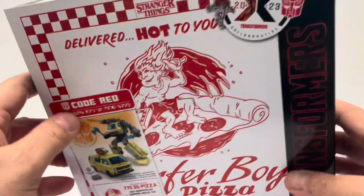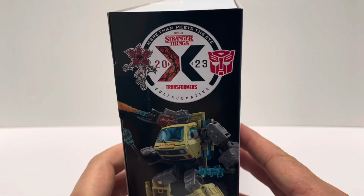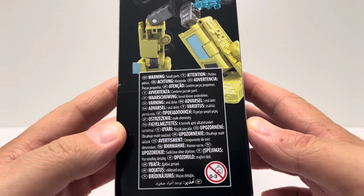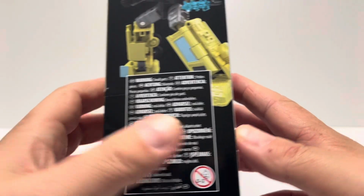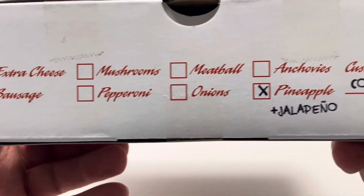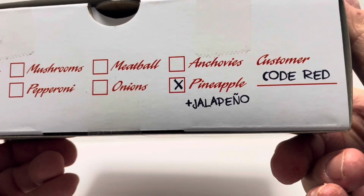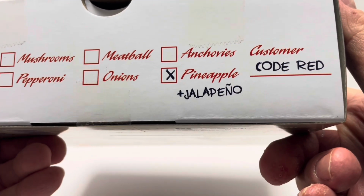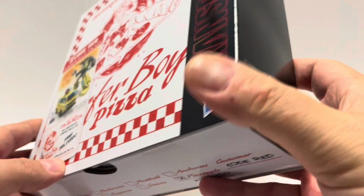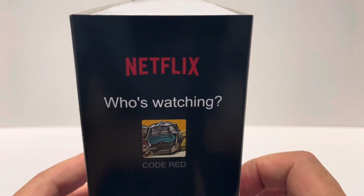So, looking at some more details, nothing on the top. On the side, we do see a product shot. Again, we have that Collabo logo. Product shot of the Pizza Boy van there. Code Red. I'm going to call him Pizza Boy. On the bottom is very cool. So you have extra cheese, mushrooms, meatball, anchovies, sausage, pepperoni, onions, and then pineapple is checked off. Plus jalapeno, customer Code Red. That is so cool. Again, just loving the fact that they actually went with the pizza box theme here.